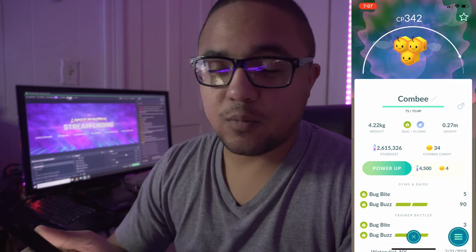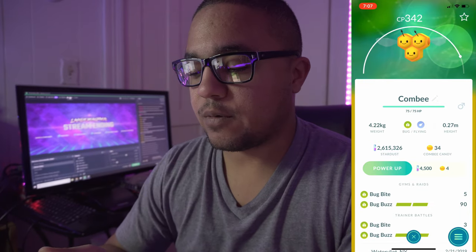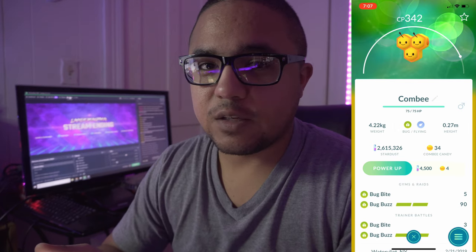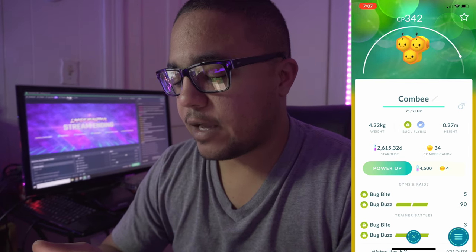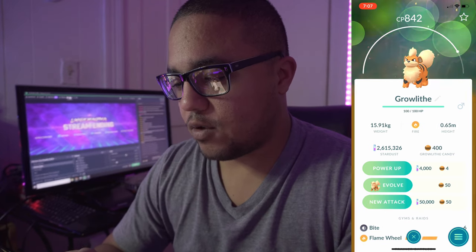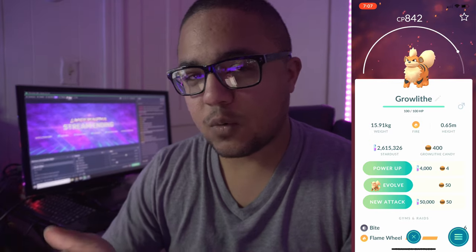And finally, the Combee. My wife was able to pick up two of them. I only found the one. Maybe it was at the end of its spawn or something. I don't know why I didn't get to see that on the way home, but I picked up this one. And Growlithe. And that is where we're going to end it here.